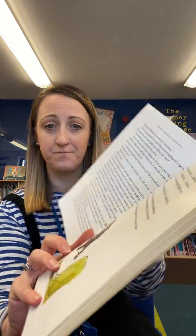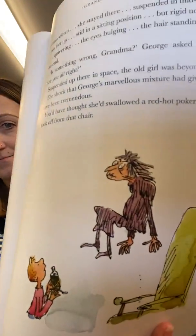It was exactly as though someone had pushed an electric wire through the underneath of her chair and switched on the current. Up she went like a jack-in-the-box. And she didn't come down. She stayed there, suspended in midair, about 2 feet up, still in a sitting position, but rigid now, frozen, quivering, the eyes bulging, the hair standing straight on end. There she is.